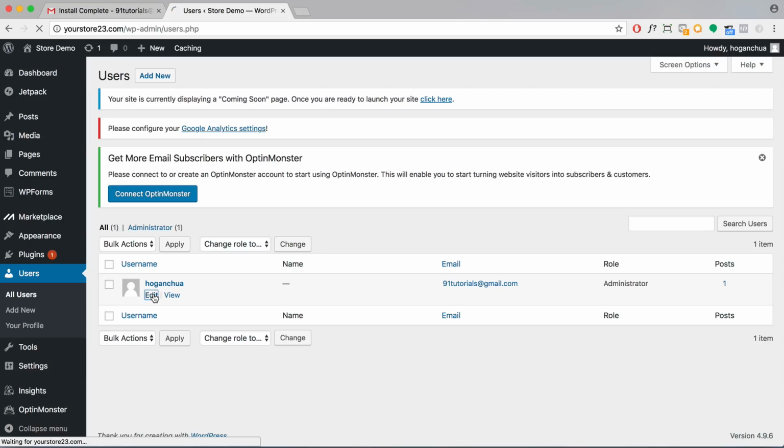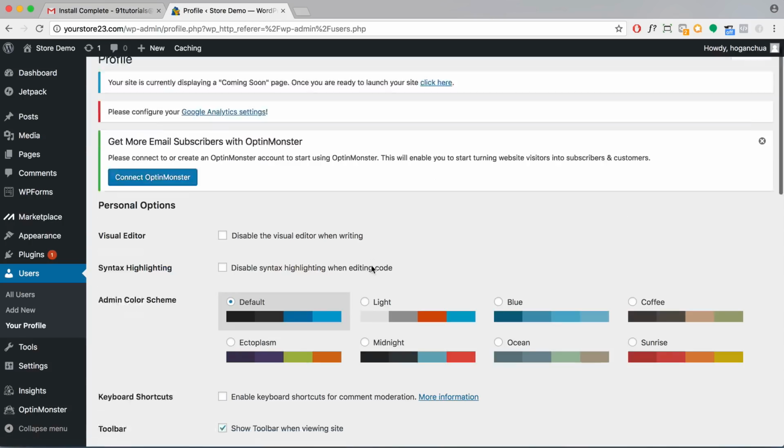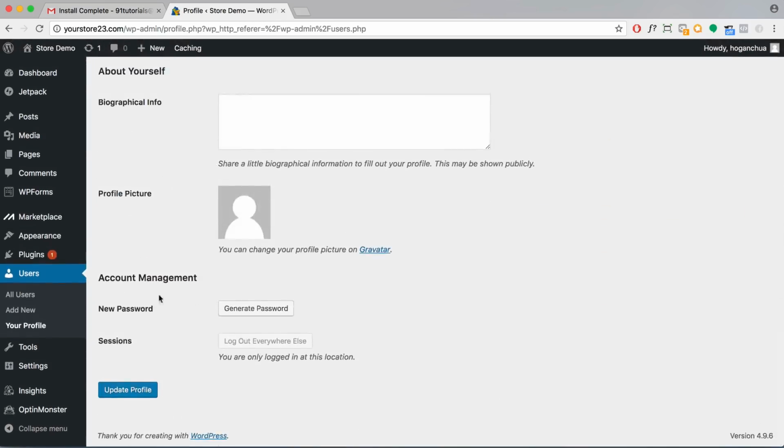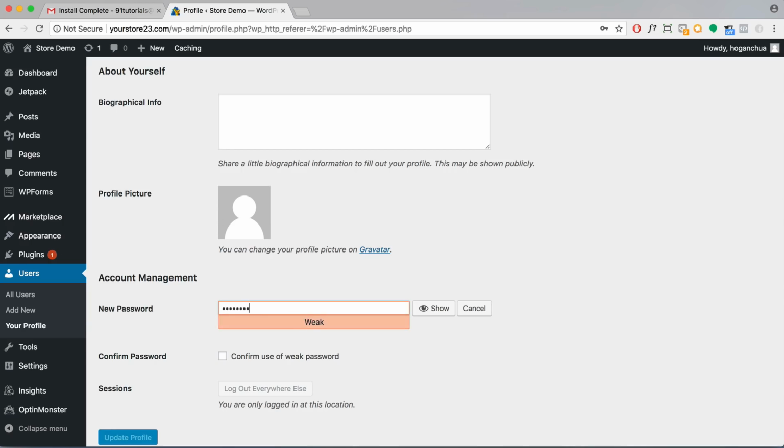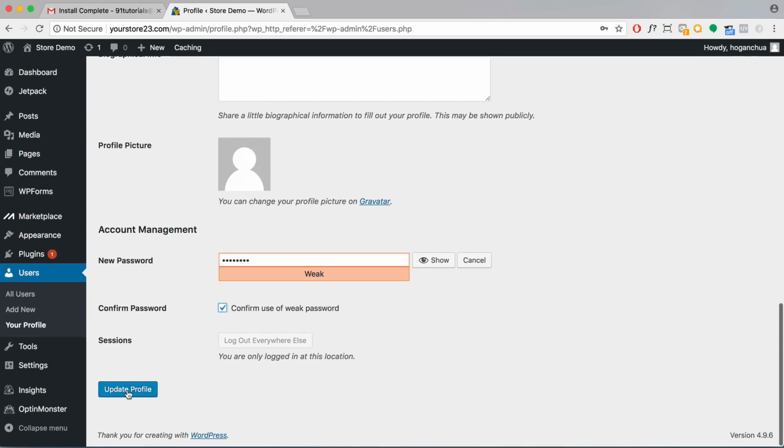So we're going to click on edit for our own one, and then we want to scroll down to the bottom, and then we want to click on generate password, and then I'm going to generate my password, which I actually remember. Confirm that, and then update profile.